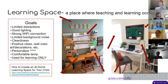Next one, we kind of talked about it, is limiting background noise. So no TV going. Probably shouldn't have their siblings in the same room playing Xbox or whatever. We're limiting those distractions that could simply turn a student to say, oh, I'm going to watch my brother play video games instead of doing my work. So, obvious, but worth saying.